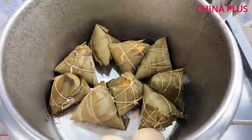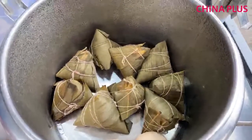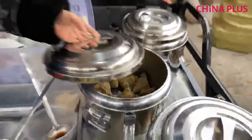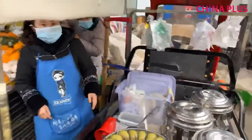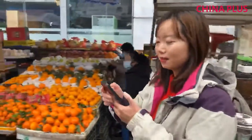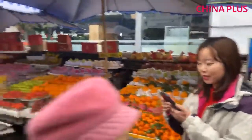This is 粽子, sticky rice dumpling in China, and you can eat it during Mooncake Festival or Mid-Autumn Festival as well. If you wanted me to have a try at one of these, you can let me know. But at the moment, we are going to keep going.